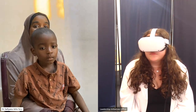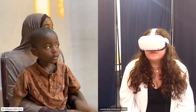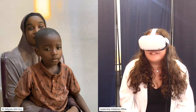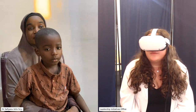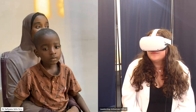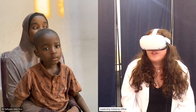He came with body weakness, fever, dizziness, and occasional abdominal pain. Is his fever constant or is it on and off? On and off fever. It's on and off.